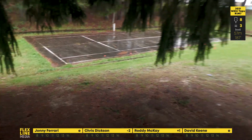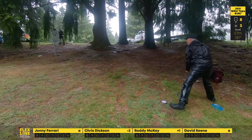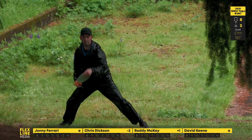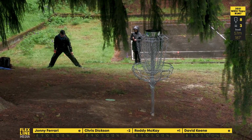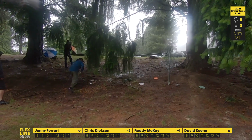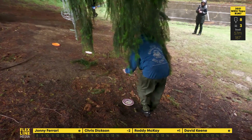Dave going with a little flex forehand there. He's left himself a little low. I can appreciate that shot and see what he was trying to do there. He's still inside circle's edge, he's just got a bit of foliage to compete with right by the basket. You can see him trying to get around the outside of it. Left himself a little bit low, and at least it didn't roll away. I saw that happen quite a few times during the weekend, including for myself. So hopefully these guys can clean this up and get through the hole.